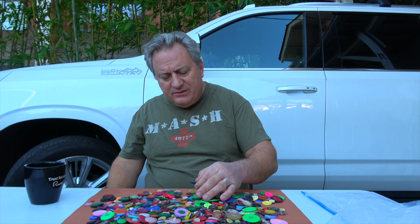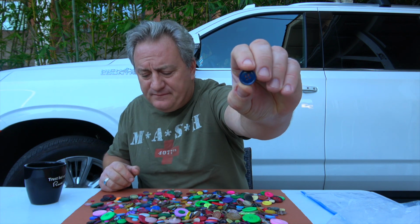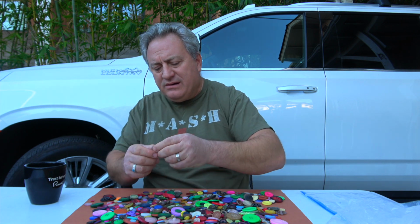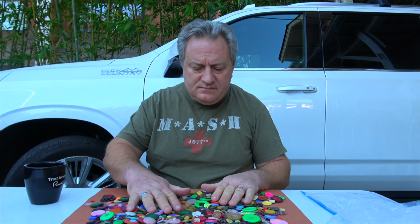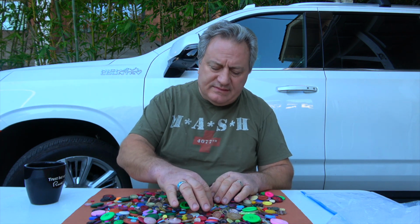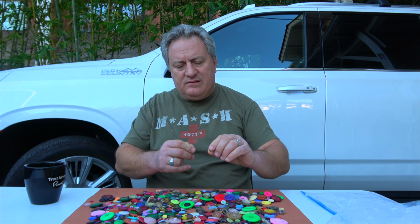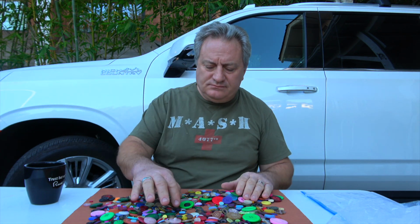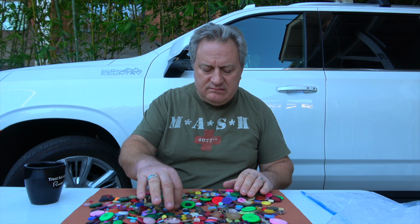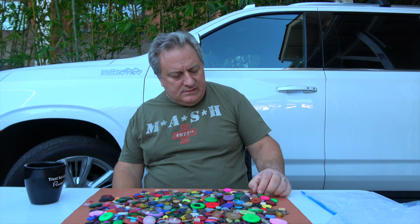Yeah, a little teeny weeny, but this is a good looking button right here. Get that. And then we have a bigger button here. Good looking button. Oh, this is a nice colorful red, white, and blue button. Look at that, red, white, and blue. That's what we played with in the old days.